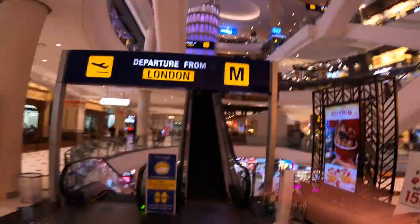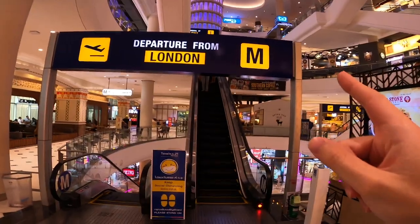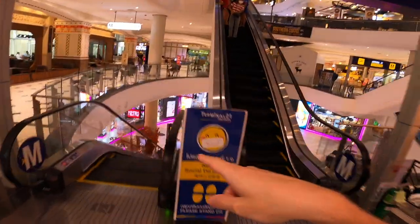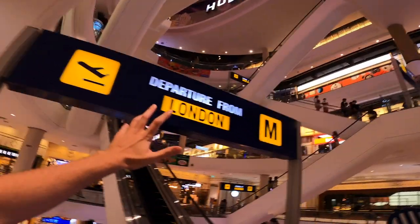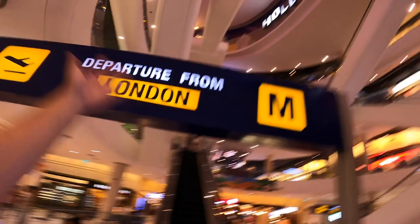It's kind of cool, because when you go to the next floor, it says you depart from, and then when you go to the next floor, it says you arrive at Paris or you arrive at Italy, which is awesome. Okay, so we're departing from London and heading to Italy.